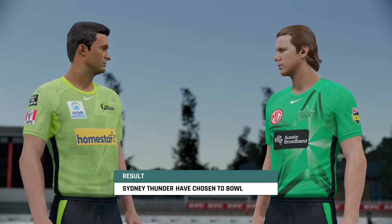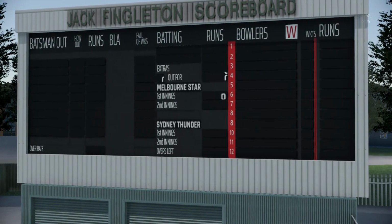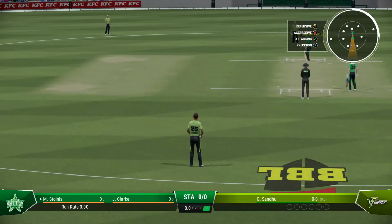Wins the toss and decides to bowl first here. The home captain obviously thinking they've got a good grasp of the conditions.